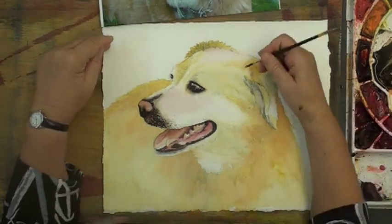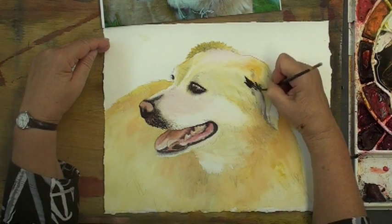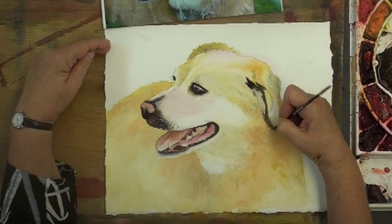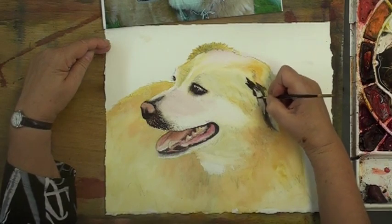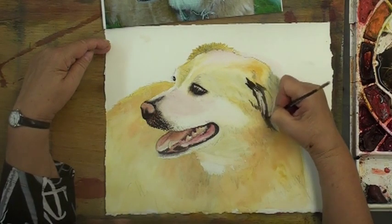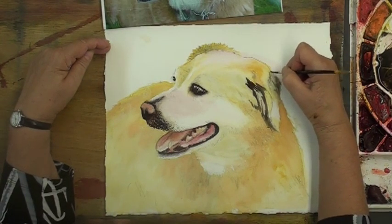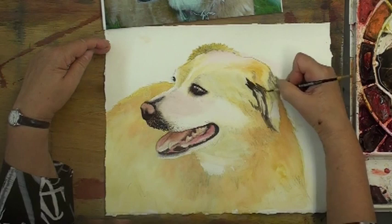Now the next thing we want to do is to come in and start working in some of these darks into his ear. And this is that same mixture now, quinacridone burnt orange, and French ultramarine blue. So the first thing I do is just sort of put the shapes in here as I see them. Then the next thing I do is come back and soften the edges. So you can go as far as you want to with this. Just keep putting in the shapes. We can do a few over here too on the inside of the ear.